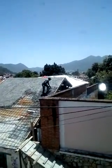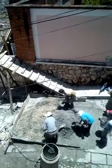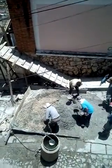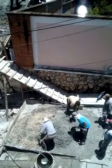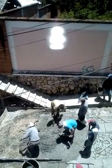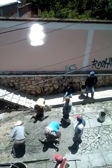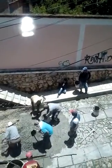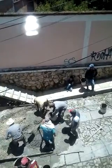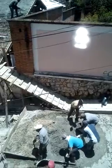So the maestro is working up top, and here's the crew beneath. And the man in the white hat has been shoveling non-stop. He's moving, he's mixing her up, and you've got these other two gentlemen here. They're working their rears off. And then you got the men doing the concrete up and down. And these guys will go until this entire roof is done today.